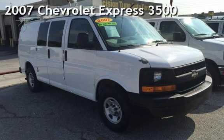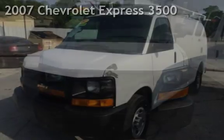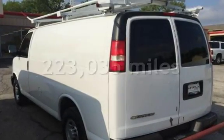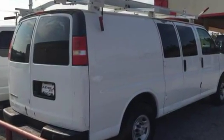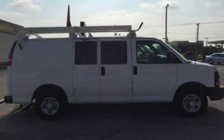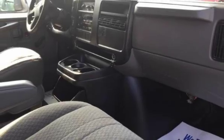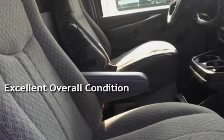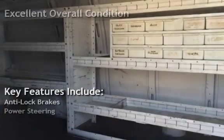Presenting a pre-owned 2007 Chevrolet Express 3500. This Chevrolet has less than 224,000 miles on the odometer. This three-door van has an 8-cylinder, 6.0-liter V8 engine, with rear-wheel drive and an automatic transmission. This vehicle is in excellent overall condition. Key features include anti-lock brakes and power steering.